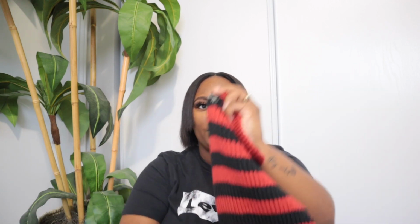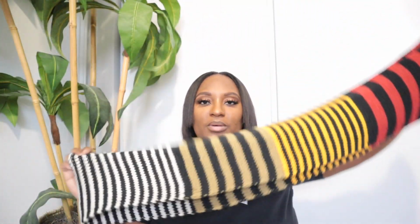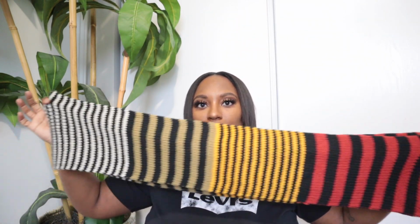And this is a Vera Bradley scarf. I kind of put it in the realm of like Harry Potter. I think I put that in the title and stuff like that because this colorway is giving very much Hogwarts. I'm not a Harry Potter person. My sister is. She loves Slytherin, I believe. That's her house or family. I don't know what it's called. But yeah, so I use that just to try to pull the fans in.